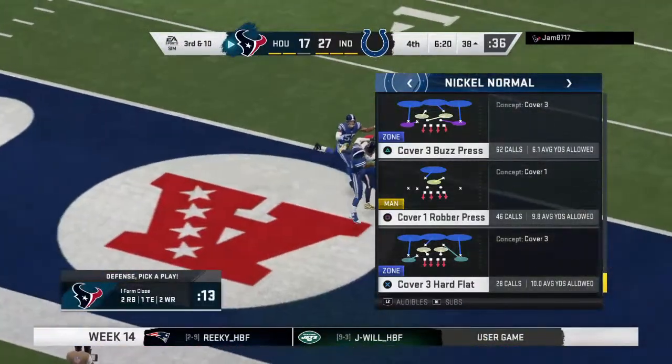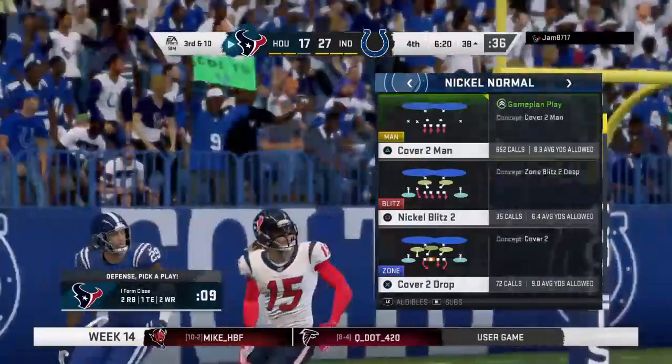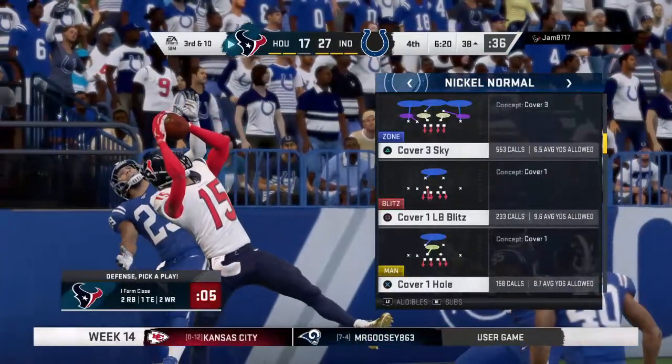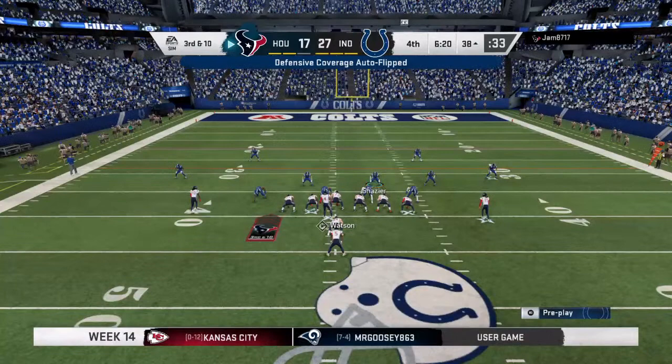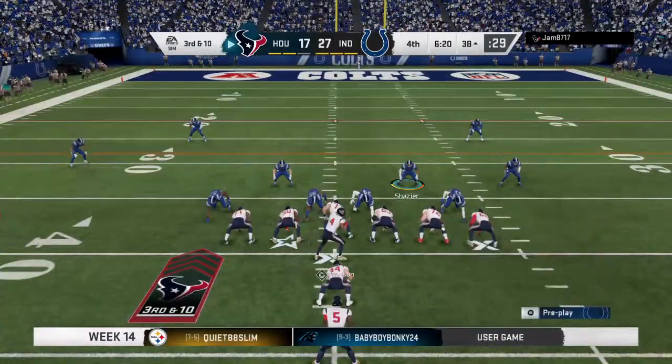Now it's 3rd down. This defense was definitely alert to the possibility of the deep ball, and they were more than ready for it. They've got the lead, 4th quarter. Maybe can expect more passes like that downfield. Big play coming up. Here's 3rd and 10. I would expect to see some pressure here.